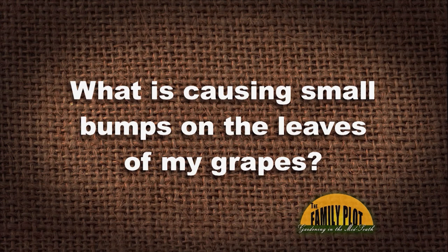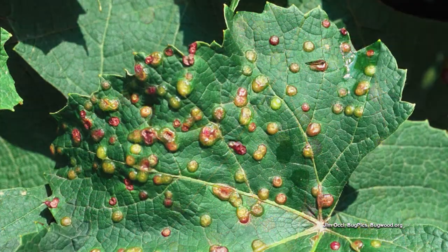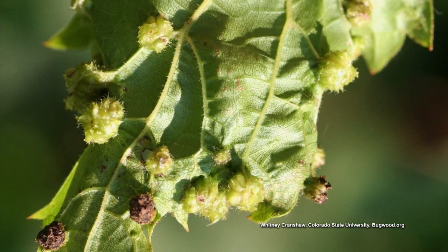All right, here's our next viewer email. What is causing small bumps on the leaves of my grapes? And what did you think about that one? There's one thing that comes to mind to me, and that is the grape phylloxera. Same thing, almost like a pecan phylloxera. You have a grape phylloxera, of course, and the feeding causes these little bumps that you will have on those leaves. And from what I've experienced in the past, these leaves will actually drop off prematurely. It can cause some defoliation. You can get some reduction in the photosynthetic process.